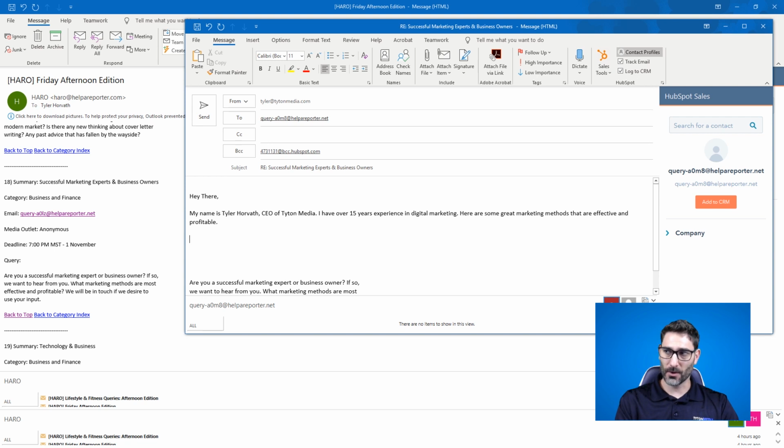Now make sure you read the requirements really closely. Some of them will only want 100 words, some want 300 words. So if there's a word length requirement, make sure you are adding that much exactly, and also adding a lot of value to the post. The ones that have the most value and give the greatest information are the ones that are more likely to be picked, which means those are the ones that are more likely to get you a backlink. So make sure you answer these questions with a lot of information and detail and actionable items that can help someone who might be reading this question.